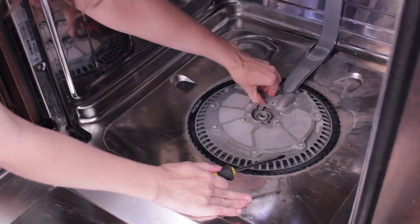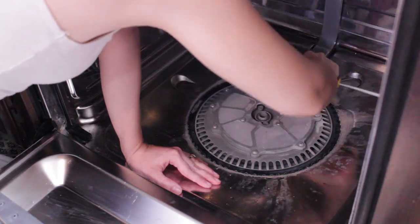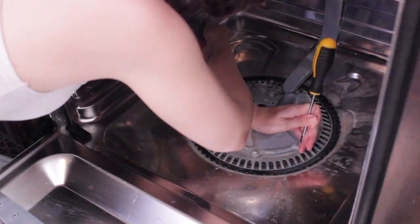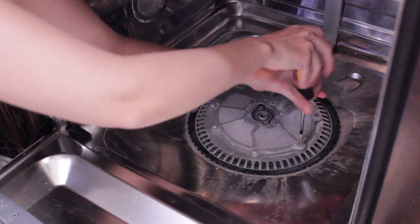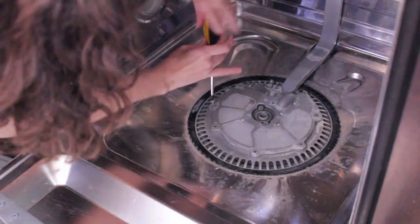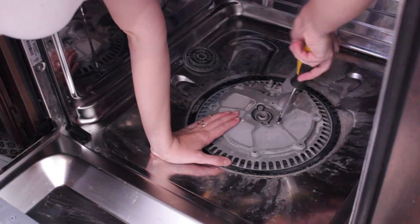So here I am just unscrewing what I can see here. I try not to take apart too many things, or else I'm not going to remember how it goes back together. But this was pretty straightforward and easy. So I took this apart and pulled this out. It seemed like there was more of that paper towel stuff and food stuck underneath this too. I don't know if this is the filter or not. I don't know where the filter is on this thing. I'm assuming this is it.